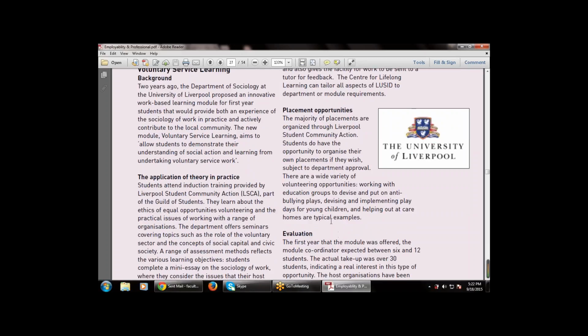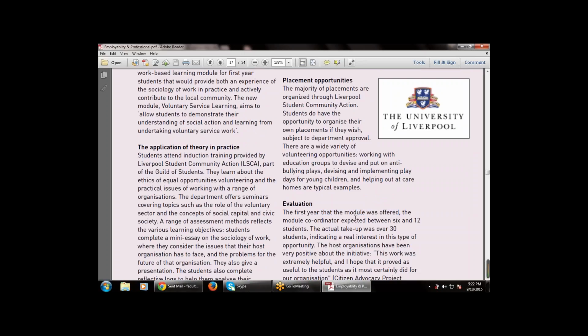Then evaluation. The first year that the module was offered, the module coordinator expected between 6 and 12 students. The actual take-up was over 30 students, indicating real interest in this type of opportunity.